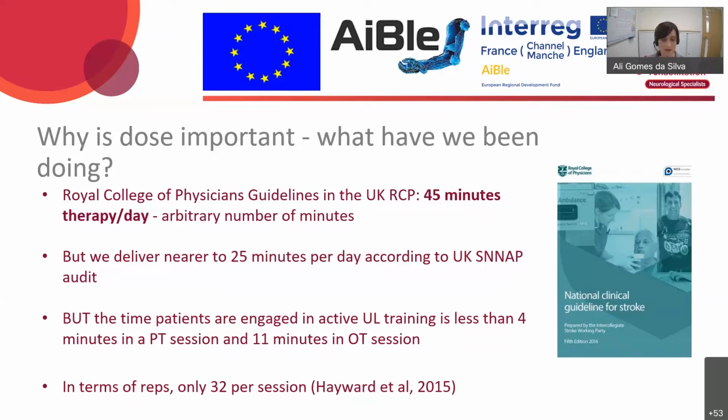But the reality is, if we look at the UK SNAP data, we actually get closer to 25 minutes a day when it all boils down to what people are actually receiving. What goes into the audit is that 25 minutes of physiotherapy a day is what people are receiving. There is probably less in occupational therapy and slightly less again in speech and language therapy. So although we're only aspiring to a relatively low figure of 45 minutes, we're actually only delivering probably nearer to 25. There was a study in 2015, Hayward et al.